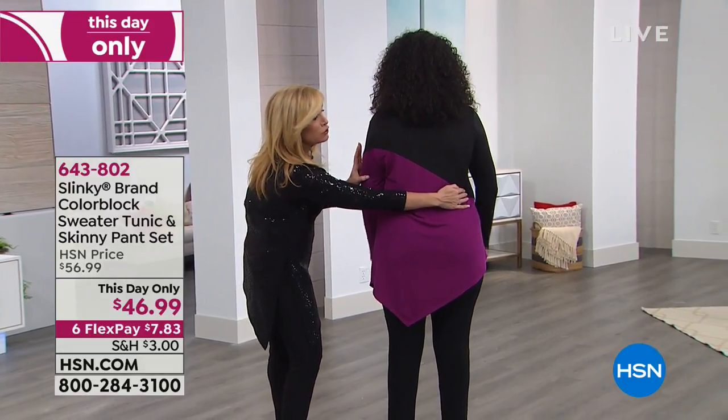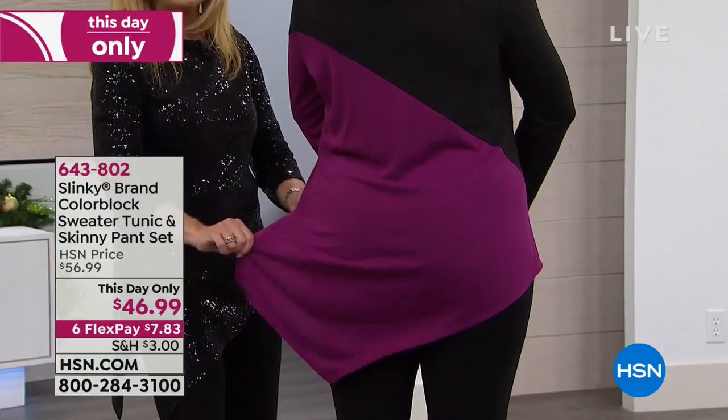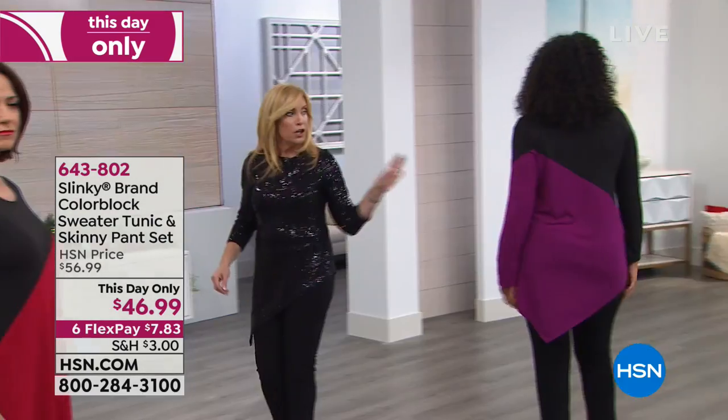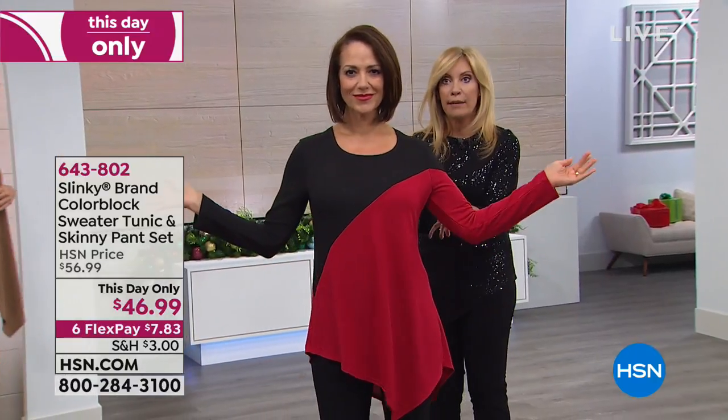It angles down to the waist, making your waist look narrower. You have roomy side slits. Nothing is clinging around the bottom, and they all come with a black pant. So that's your beautiful magenta and black. You have your red and black.